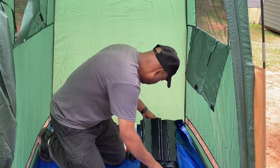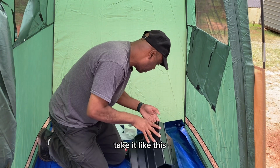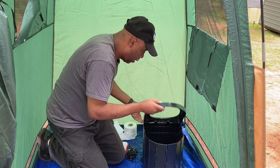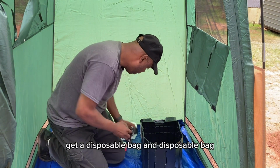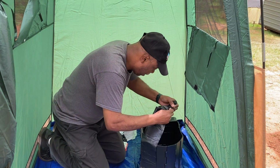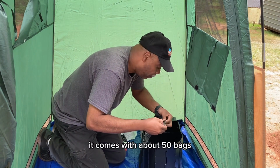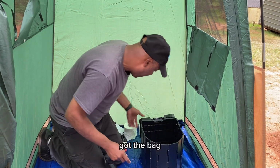Basically all you do is take it like this, put the bottom down, get a disposable bag. It comes with about 50 bags. So everything's around here. You got the bag.